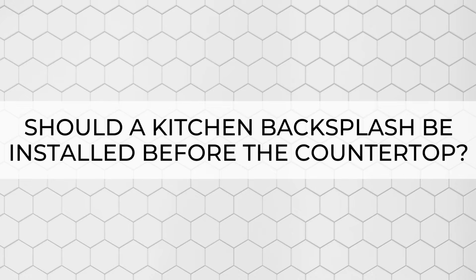Should a kitchen backsplash be installed before the countertop? No. The countertop should always be installed first. Then any measurements for the backsplash can be taken from the countertop to the underside of the wall cabinets, or however high you're taking this backsplash. The backsplash will then be installed and sit on top at the back of the countertop, creating a seal between the countertop and the wall.